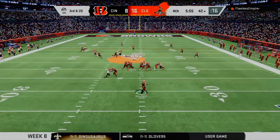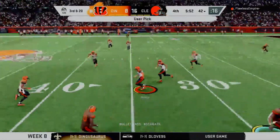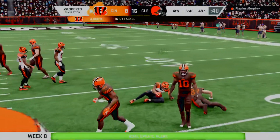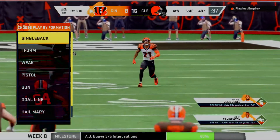From the gun, Mayfield. And look at this. They get the turnover they needed. It's intercepted. A.J. Boye with a pick. And he'll take it across midfield and down to the 48-yard line.